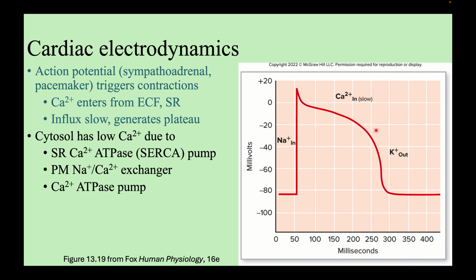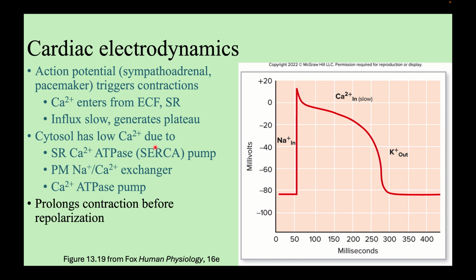What we'll then do is when we repolarize, we need to bring this calcium ion back out of the cell, so put it either extracellularly or into the SR. We're going to do that through three different mechanisms. We're going to have an SR ATPase, so that's what we call the SERCA pump. SERCA standing for the sarcoplasmic or endoplasmic reticulum calcium ATPase. At the plasma membrane, we're going to have a sodium ion and calcium ion exchanger, so an antiport system. We also have a calcium ion ATP pump that's going to remove calcium ions. And again, this actually prolongs the contraction before we hit the full-blown repolarization, which is essential for heart function.